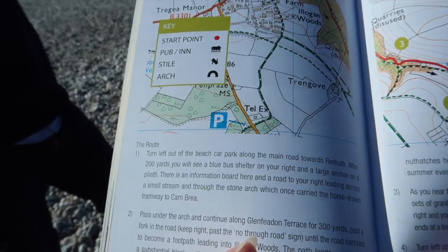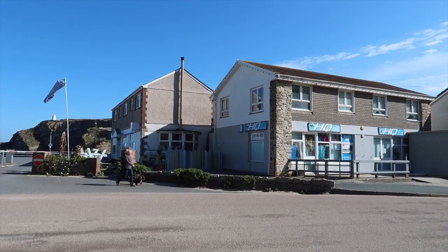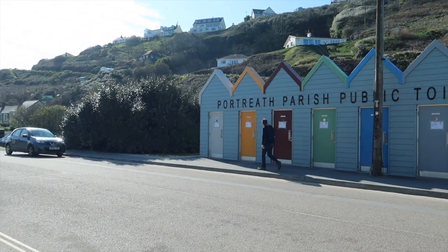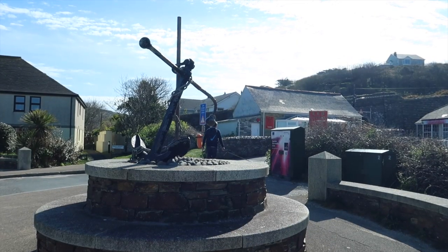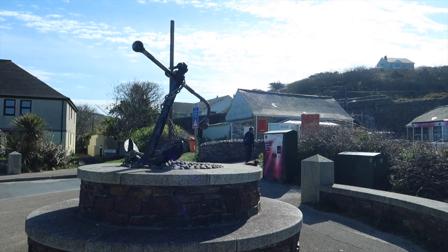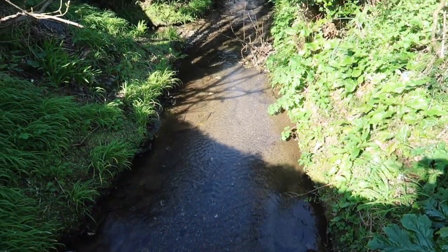Our first walk instruction says to turn left out of the car park along the main road towards Redruth. After 200 yards you'll see a blue bus shelter on your right and a large anchor on a plinth. Take the road to the right leading across a small stream and through a stone arch.